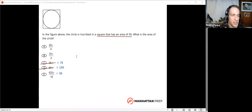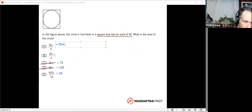So using just logic at this point, we might say, okay, roughly, what could the area of this be? All right. So both of these have a pi on top. So we can still approximate, even though pi is a little more than 3. If we said, hey, this is about 75 over 4, and this is about 75 over 2, one of those is twice the other. Go ahead and pull this in. Which of those do you think is more realistic?